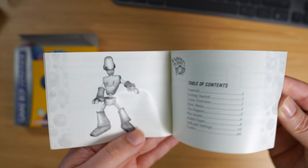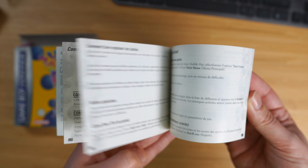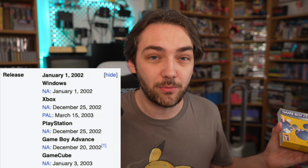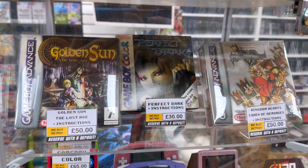And most interestingly, someone on Bluesky actually told me that according to Wikipedia, there is no PAL version of the game, which is really weird because this is definitely a European copy, as you can see here from the cart, the box, and the instructions. So is Wikipedia wrong, or have I managed to stumble across something very rare and valuable? Anyway, let's get back to the shop and check out some other shelves.